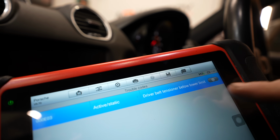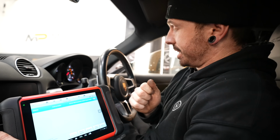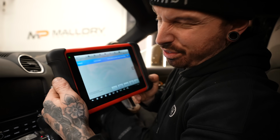Driver belt tensioner below lower limit. Yeah. So they were wrong. It looks like there's a fault with the tensioner. I've got to send that one back, but it doesn't look like we're going to be able to send that back and get it back before tomorrow when we go to Porsche. So we're going to have an airbag light on at Porsche, but we can explain that it's not our fault.